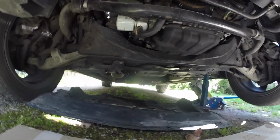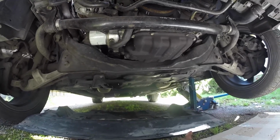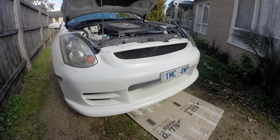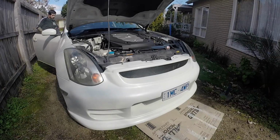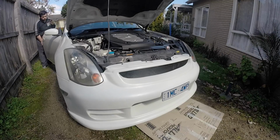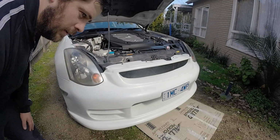Let's check this underbody panel back on. We'll go out for a drive, see if it's actually helped with it starting, and I'll check how it's charging too. All these scrapes are from coming out the driveway, this corner. It's not too bad, I guess. In the last few days we started to get a bit of a belt slip, so I think that helped.